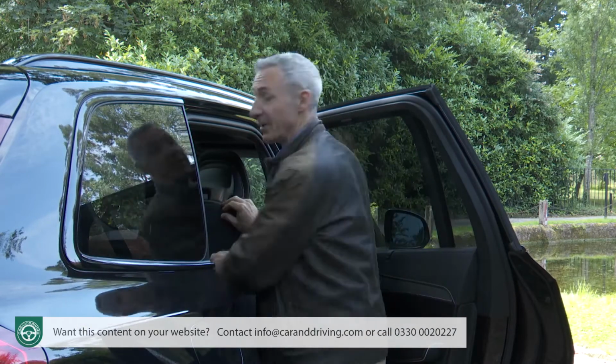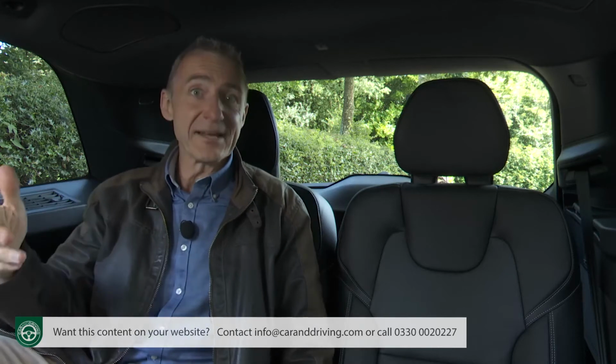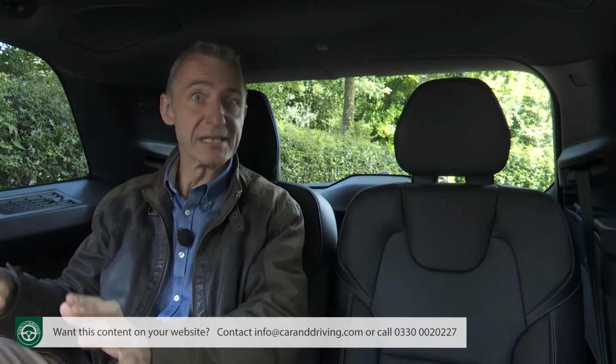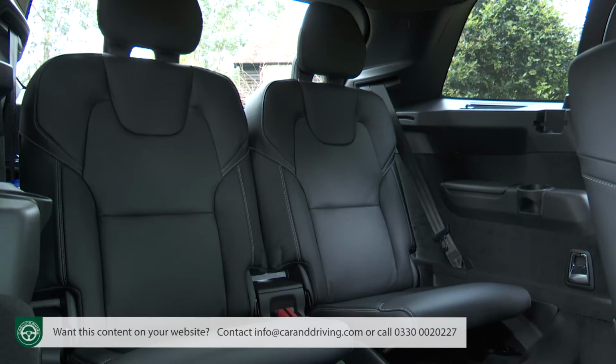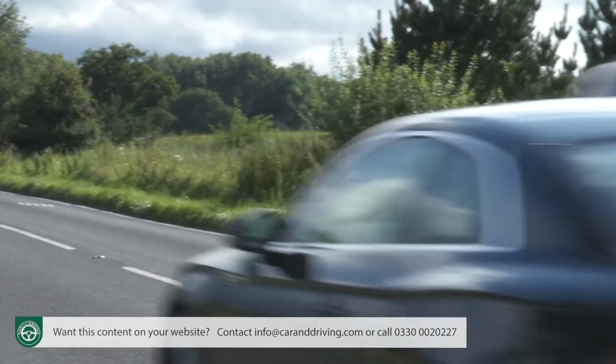Getting into the back row does require a bit of muscular dexterity. And as an adult, you'll only be able to install yourself here with any kind of comfort if you prevail on those ahead of you to move their seats forward a bit. But if that's possible, we could believe that a couple of fully sized adults could cope okay back here over short to medium length journeys.